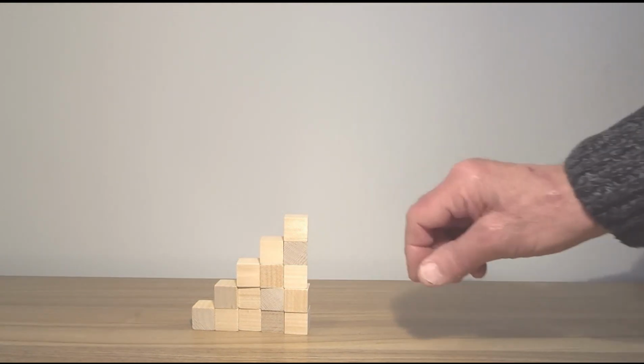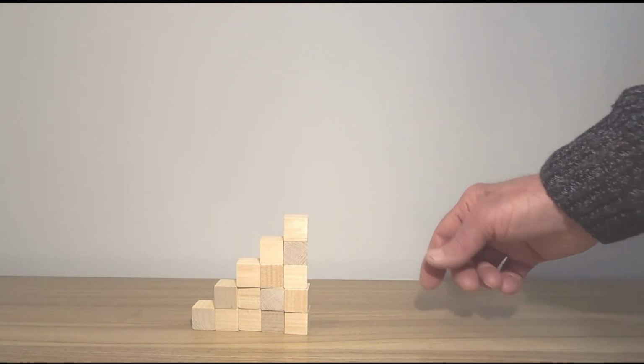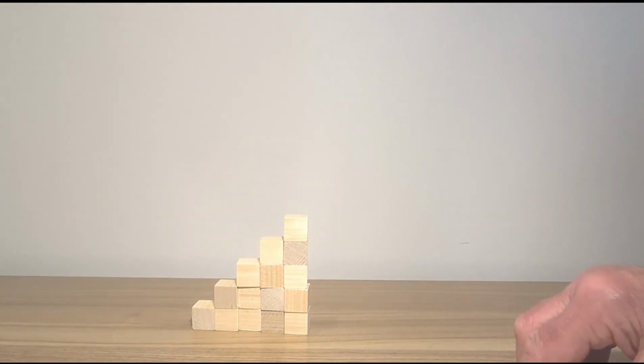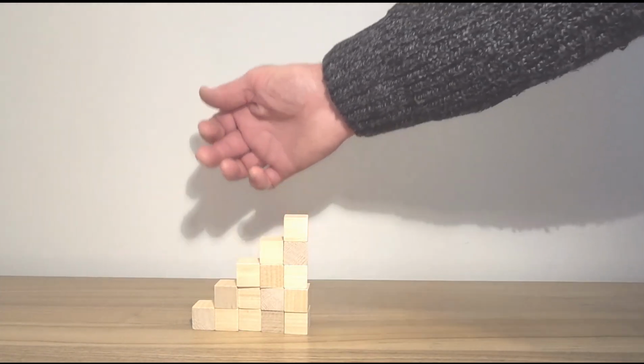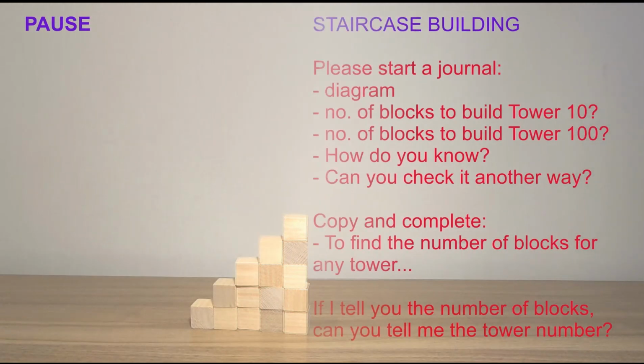So, like a mathematician, we'll keep a record of what we're up to. In your journal, please do a quick sketch of the logo, the staircase, indicate tower number, number of blocks used to build it, calculate and record how many blocks are needed to build the 10th tower, the 100th tower. Let's see if you can write a sentence that begins, to find the number of blocks, and assuming you know the tower number, tell me what to do. And perhaps you could shortcut that sentence after you've written it into some sort of shorthand symbols.